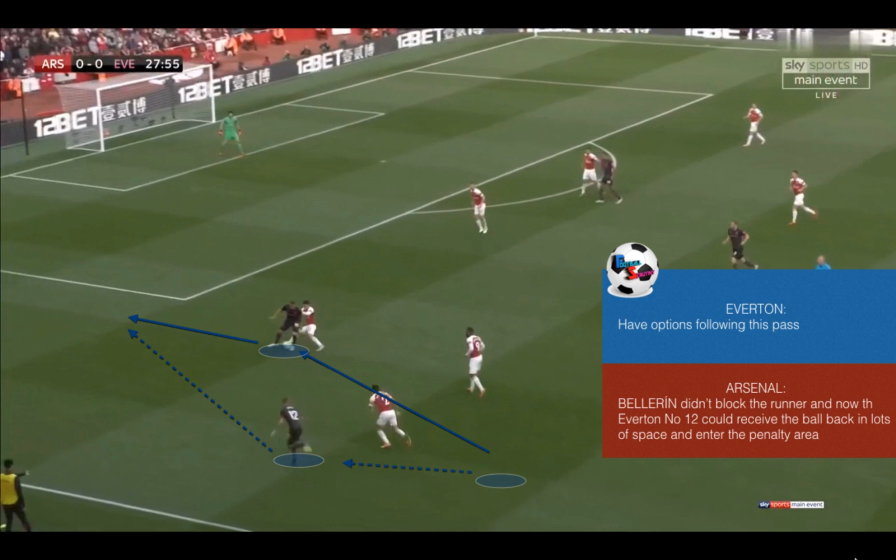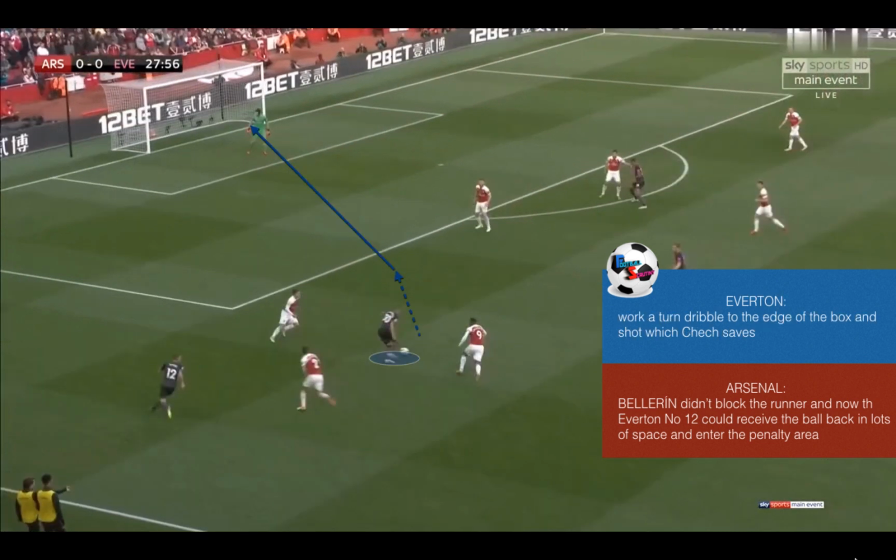Here's the example of Bellerin not blocking the runner, and if the Everton player just holds off Torreira there, he's able to play the ball through to number 12, and there's another goal scoring opportunity for Everton. He doesn't make the pass, he comes inside, he's able to drive inside and make a shot on goal, which again, Petr Cech keeps Arsenal in the game.